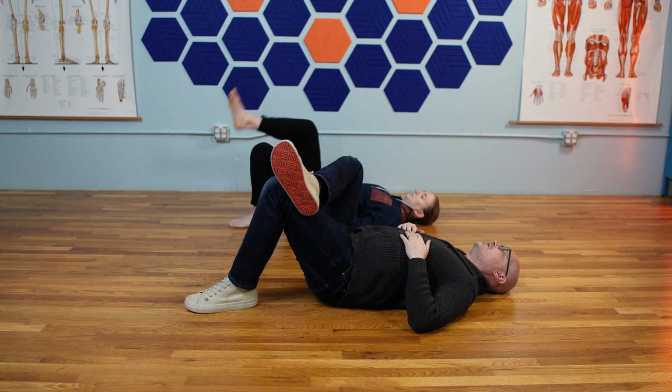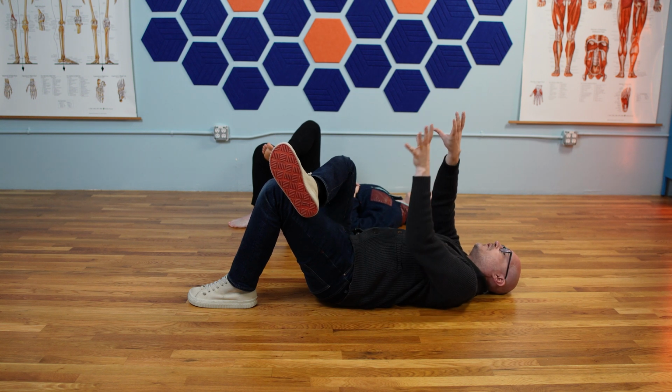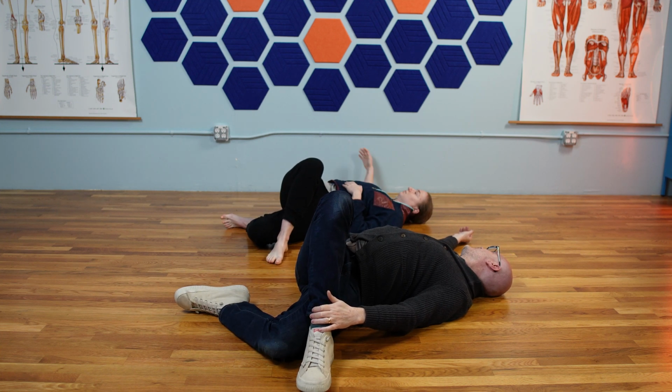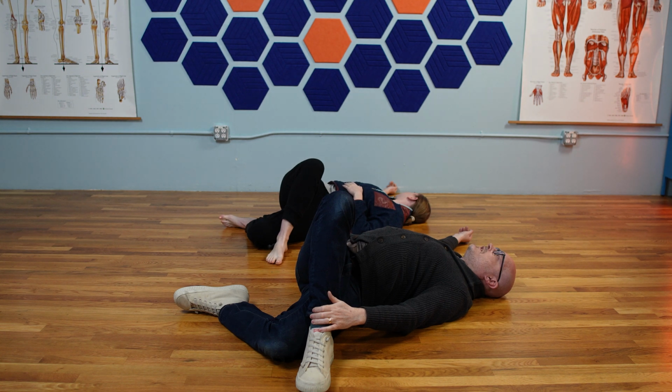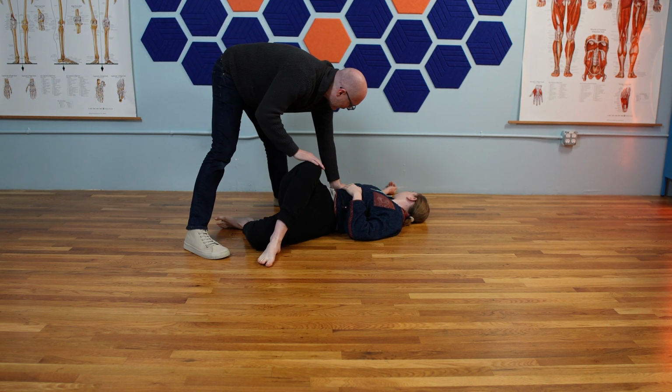So I'm gonna cross into a figure 4, and I'm gonna think of everything from my belly button down as just rolling away from the opposite shoulder. And the goal would be to try to keep the ribs on the floor. And this is a nice passive stretch for your hip. You should feel this in the glutes. And you'll get a subtle lumbar twist here and a subtle lumbar stretch. And you really can just hang out here as long as it's comfortable. And if you have a friend or a partner, they can even come in and give a little extra.